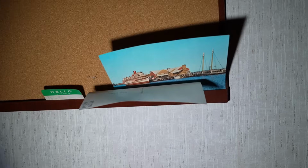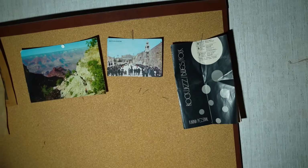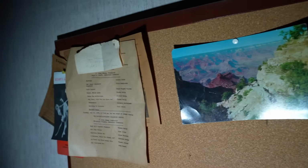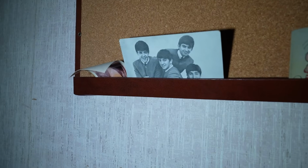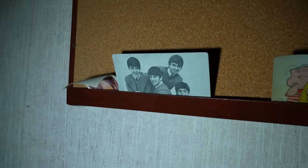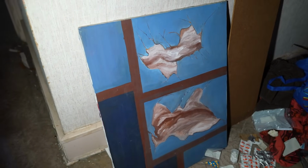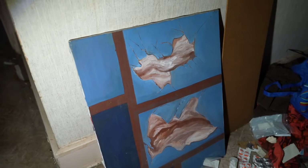Here we have a bulletin board. Let's see. These are probably postcards here. I doubt, yeah, that's gotta be a postcard. I don't know what all this stuff is. Who are these guys? Is that the Beatles? I have no idea, guys. Don't make fun of me. But here, we have one intact painting. And it's funny because that's what the house looks like now, peeling paint.